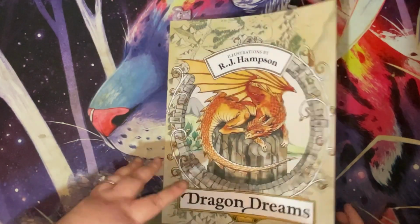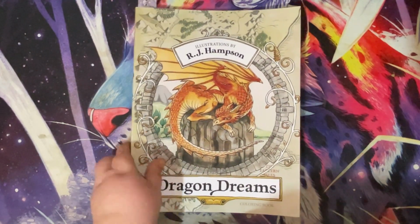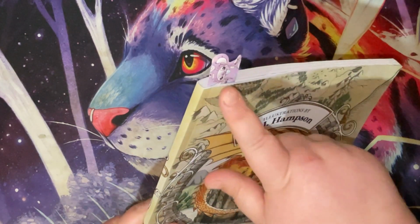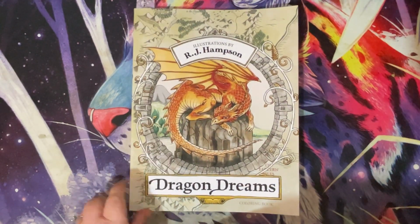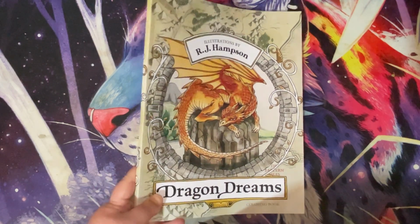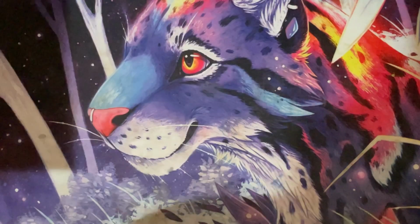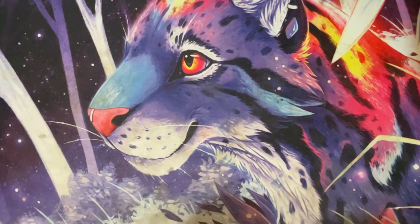Was it this book? No, it wasn't. It was the Woodland one, that's why. But I do have this one picked out to colour in this month. So if you've seen my to be coloured video, you'll know which page I'm wanting to do in here. So I got Dragon Dreams.